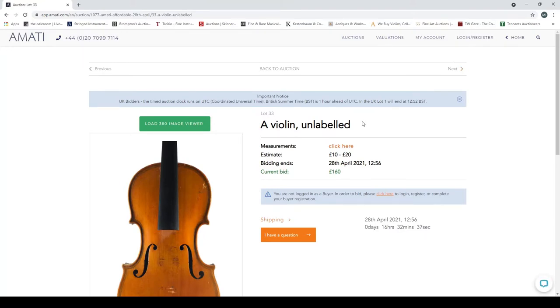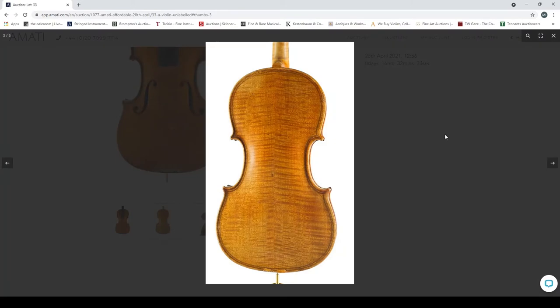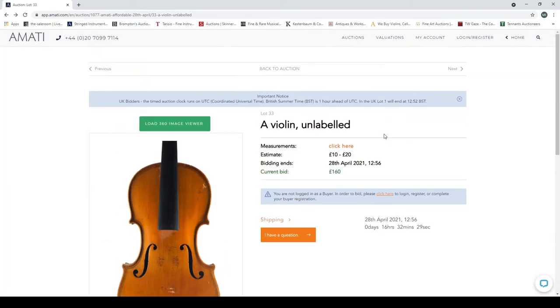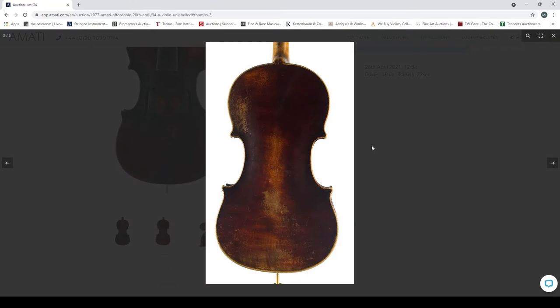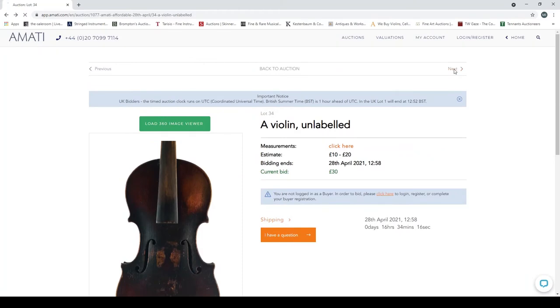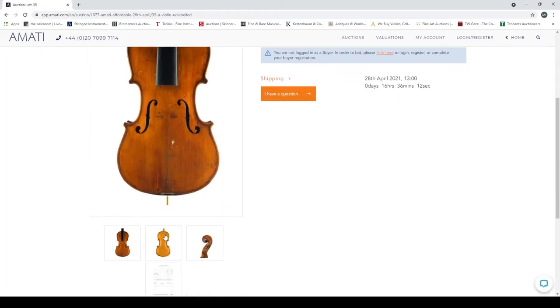A violin unlabeled. That kind of double purfling. A violin unlabeled. It's another one that's quite dark varnish. A violin unlabeled. That seems quite narrow.